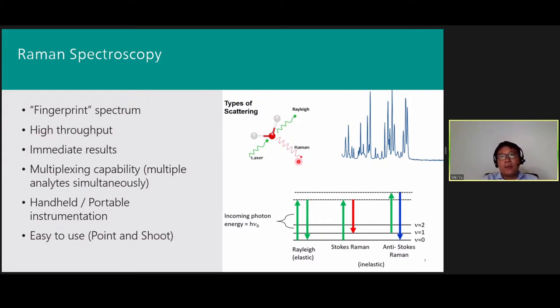As an optical technique, Raman is very high throughput and allows you to get a result within seconds. It also offers the ability for multiplex detection, meaning that you can detect multiple analytes at the same time, provided, of course, that you are able to separate out the Raman peaks that are for the different molecules. Decades ago, Raman spectroscopy required bulky lasers and detectors, but with advances in sensor technology and optical components, Raman instruments are usually now fairly small, so that they can really fit into the palm of your hand.